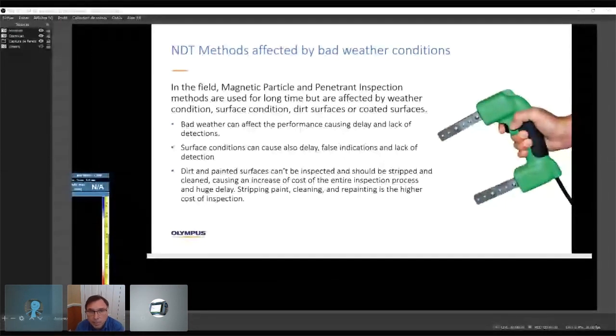So the MT and PT are really affected by that. It can cause delay or sometimes lack of detection, and surface condition, again, you can have false indication and lack of detection, and dirt and paint is most of the time a big issue for that type of inspection, especially for PT, where the surface needs to be extra clean.